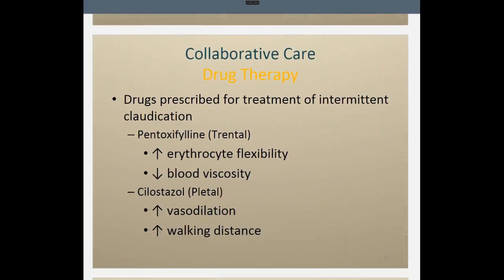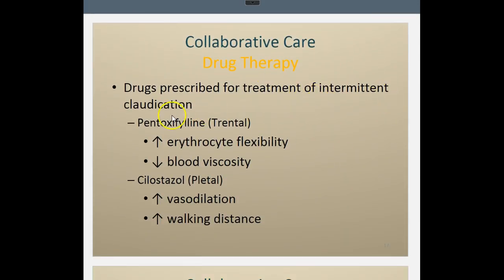And this is another one, a drug prescribed for treatment of intermittent claudication, Trental. It helps to decrease blood viscosity and increases erythrocyte flexibility. Erythrocyte is a fancy name for a red blood cell. So flexible means it can better move through the arterial system. And then, of course, Pletal increases vasodilatation, and again, also helps increase walking distance. Okay, so these are some of the common drugs used for treatment of intermittent claudication.